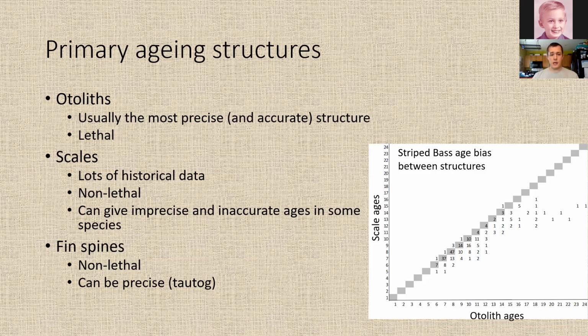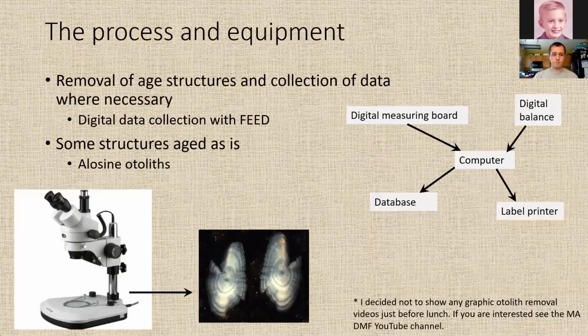So like I said, fin spines we're using for tautog. We're still working with ASMFC to get that as an accepted method for stock assessments. It's great because it's non-lethal, and they can be very precise. And one of the nice things about non-lethal in that species is that we have a large market for live tautog, and we have not been able to sample adequately the age of those. And hopefully now, as that becomes more accepted, we'll be able to get age samples off of market fish.